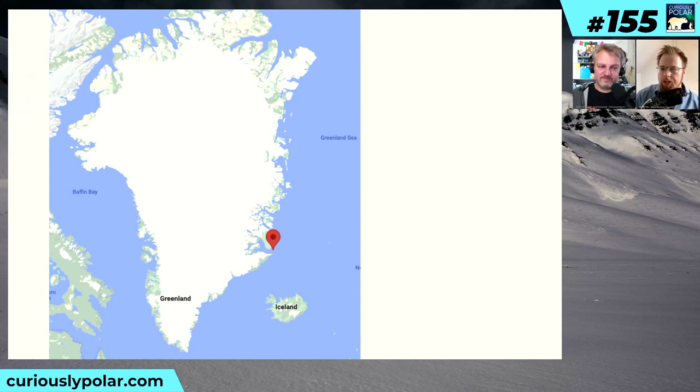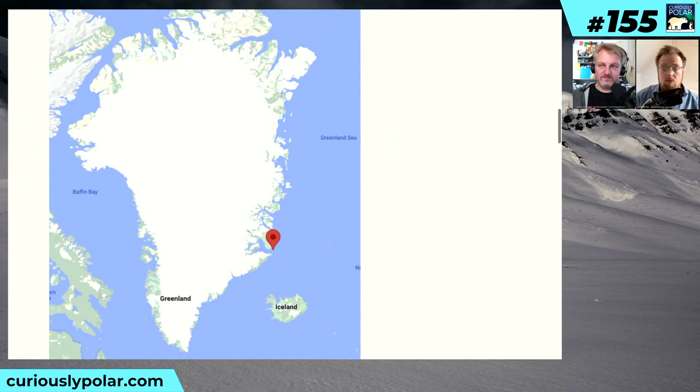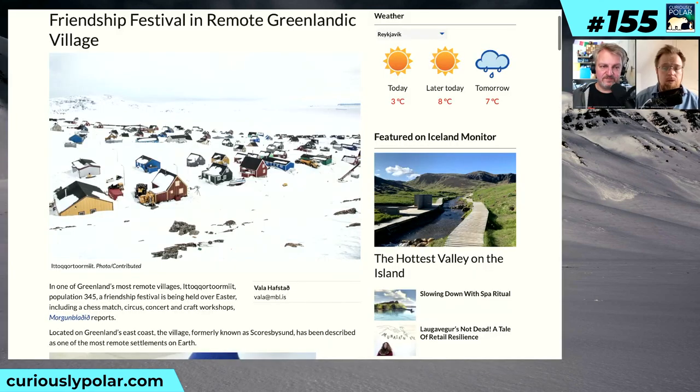And it's a tiny place. 345 people living there. There are no roads. There's no connection to that place for 6-7 months a year, sometimes longer, when the sea ice around Scoresby Sound, East Greenland, is frozen. And that is very, very often much longer than in other parts of the world, as we have the strong East Greenland current bringing the ice down from the North Pole through Fram Strait and then down to Scoresby Sound.